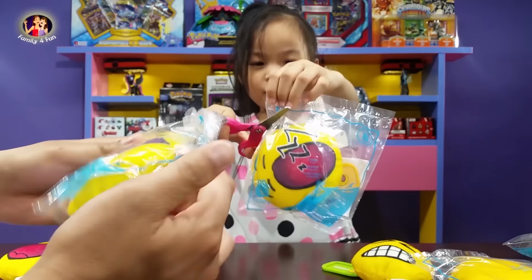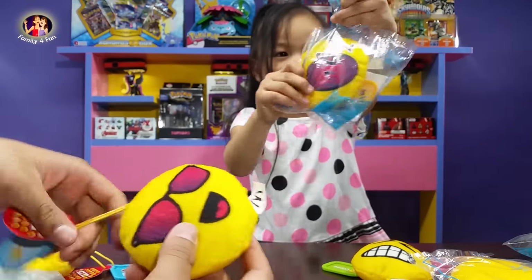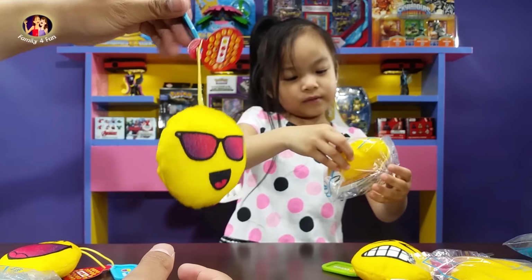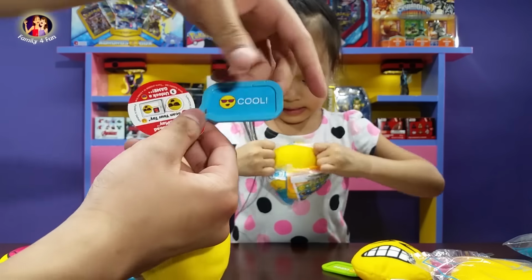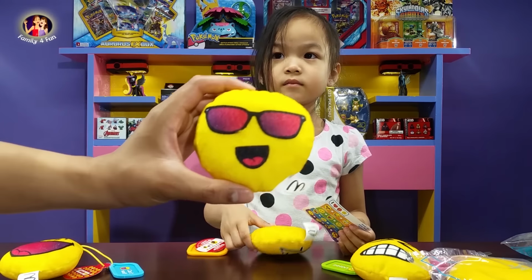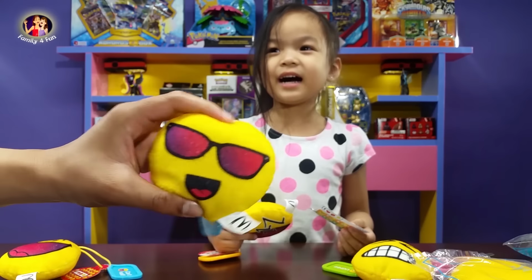Cool. I open number eight. She wants to open number eight. See, look at my cool emoji guy. Sleepy. Not sleepy. See, look at cool. This is my cool face emoji. Look at that, glasses and he's smiling. Happy guy. Yellow for some reason. Yeah, plushy, look at that.